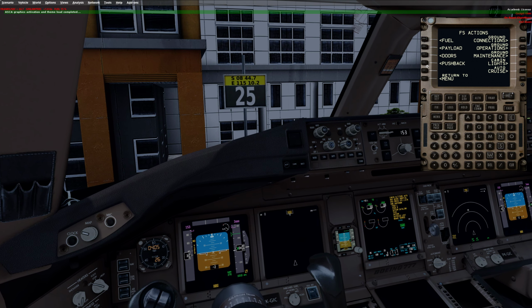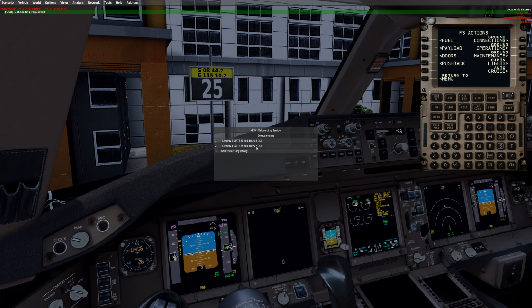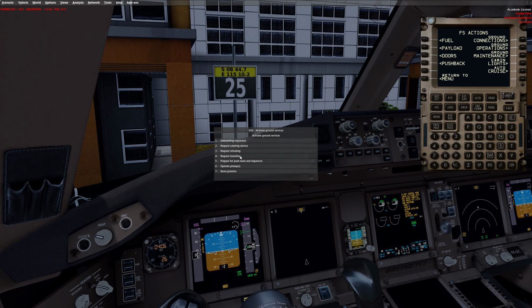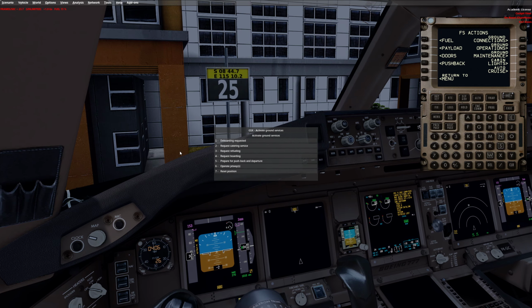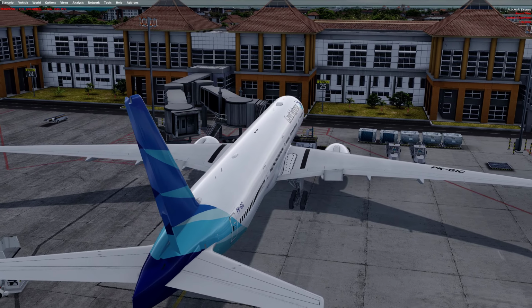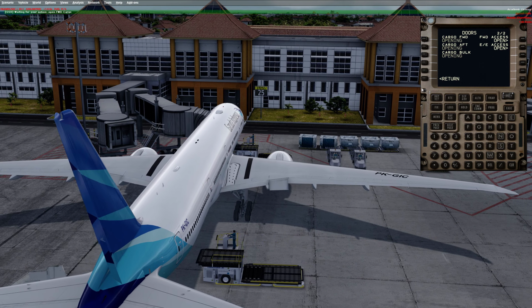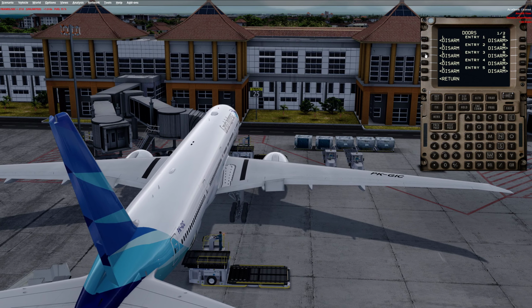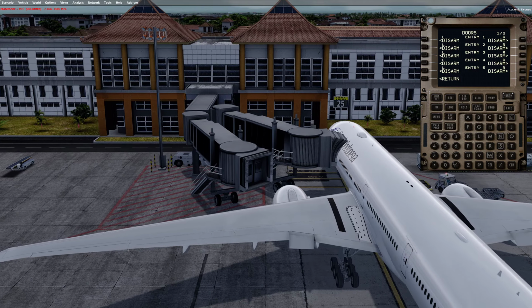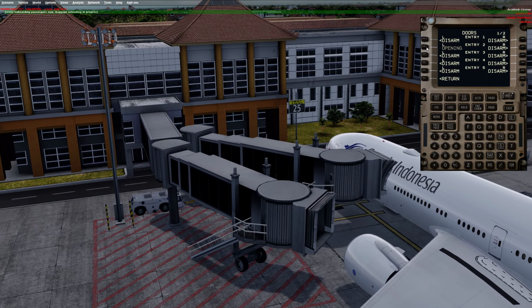Let's open some doors and request some deboarding here. That solder, oh, that's so cool. This is door two. Would it be?